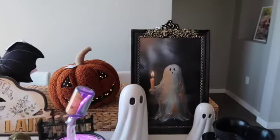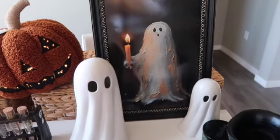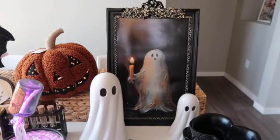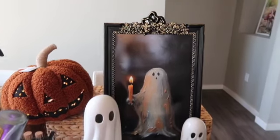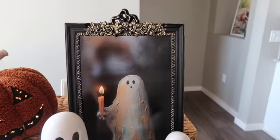We are going to start with one of my absolute favorites, and it is this little ghost picture. From Etsy, I purchased the large picture, and it was $25 with shipping. In addition, Michael's had in the Halloween section these amazing frames this year.